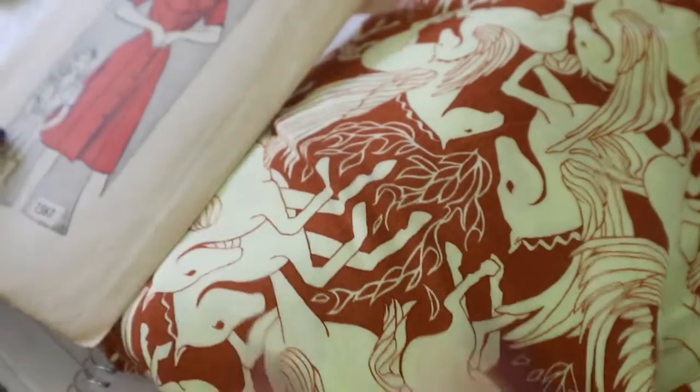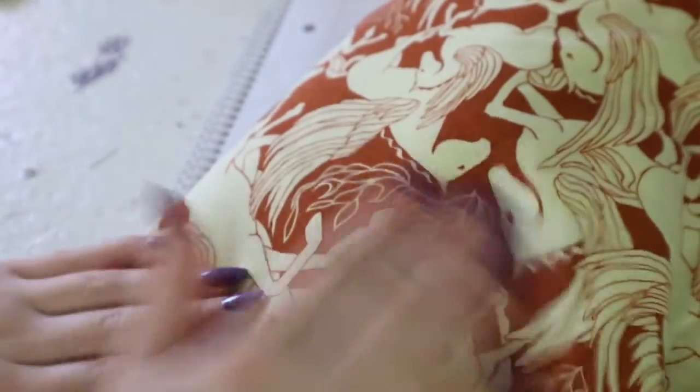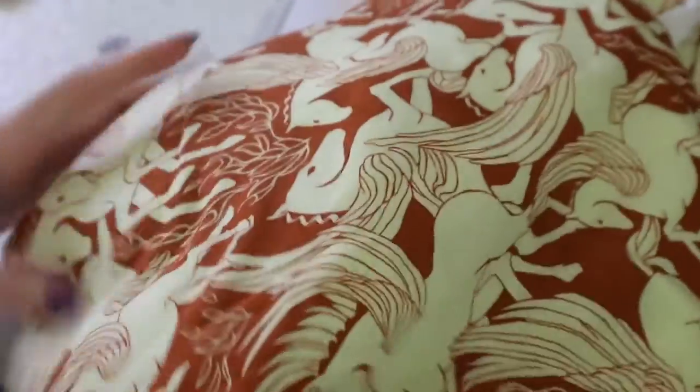I promised this to my patrons a long time ago, and then I just didn't follow through with it, but I still want to follow through with it. And I'm going to use this really cool rayon fabric that I have for it. It is covered with Pegasus, and I think it's going to be a really fun print for this project.